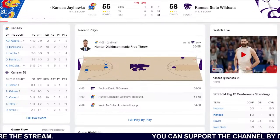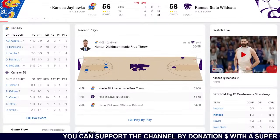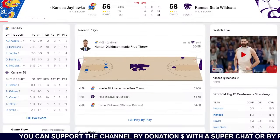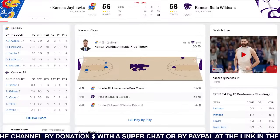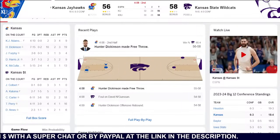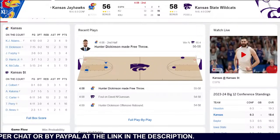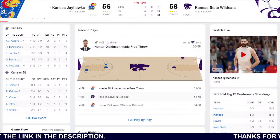They went right to McCullough, driving hard. Thought they could get the layup. If not, Dickinson will tip the ball just by standing there. He almost flipped that thing in again with his left hand. He's a left-hander. Doesn't go in, but he'll get free throws. Gassan's third foul, Wildcat foul number 7, so both teams in the bonus. KU has fouled 9 times, so one away from the double bonus as Dickinson hits the free throw.